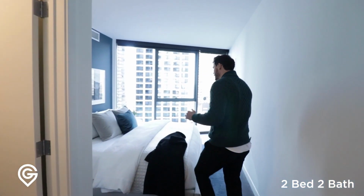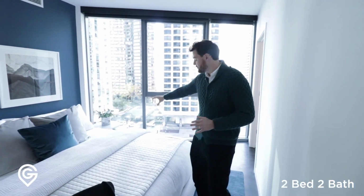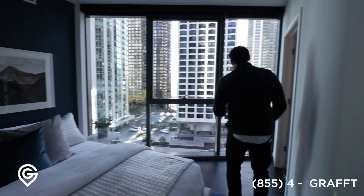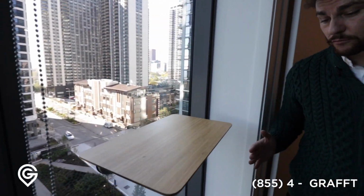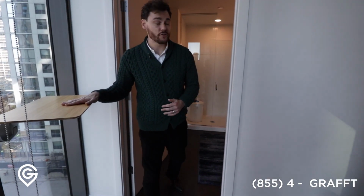You come in, and this is a king-size bed, really enough space. You have enough space for a nightstand on this side, nightstand on this side, and then what a great opportunity to use a Deskview. You can put this right here. It doesn't actually eat into your room at all. So when you come in here, you can work, do what you need to do.